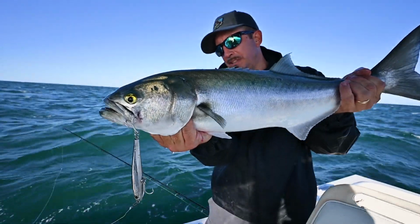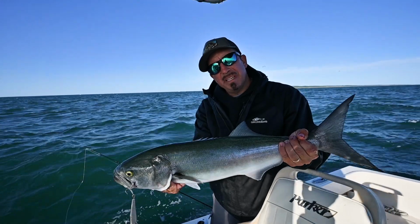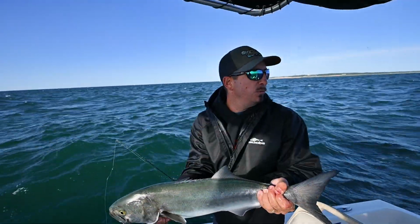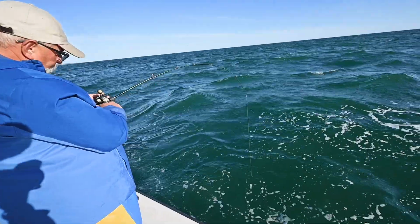Bluefish on the Hydro Monster Shot. So it's a heavy bait, it's all lead on the inside. And it sinks quick, but it sinks horizontal. So you can fish it like you would a bucktail, like Savio here, with another one on the Monster Shot.